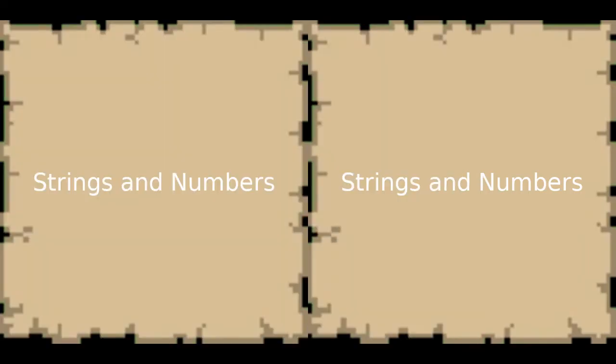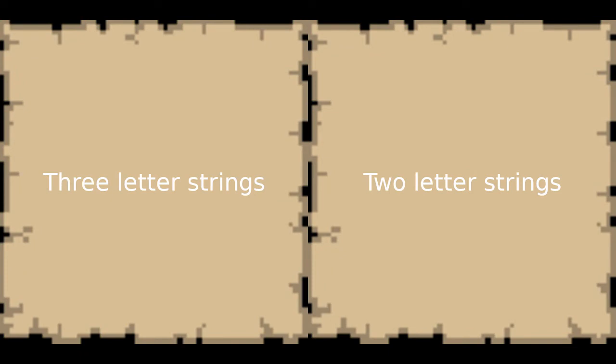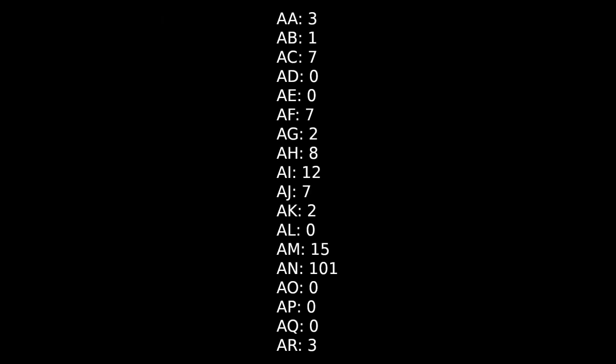So how does it work? First, it generates two maps of strings and numbers. One of them is for two-letter strings, and the other is for three-letter strings. It then fills the two-letter string map with every single two-letter string possible, totaling 5,025 strings. Next, the algorithm scans through the first 1,000 lines of the file and stores how many times each two-string and three-string appears in the file.